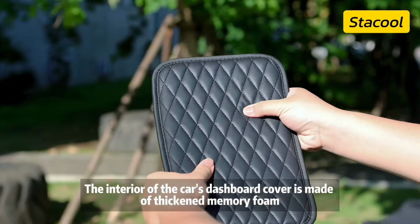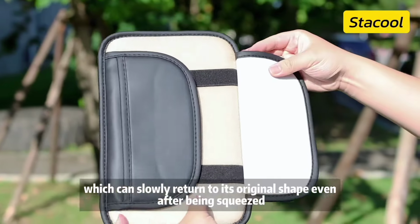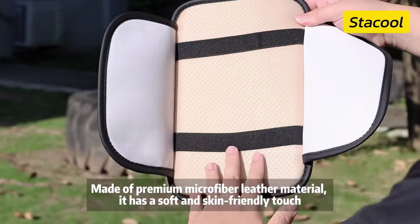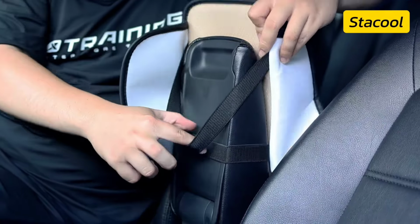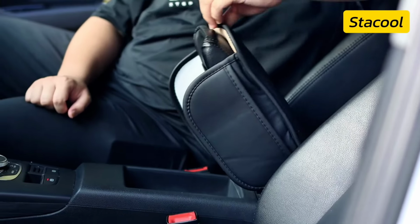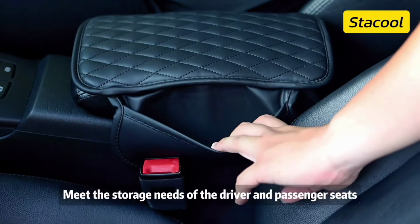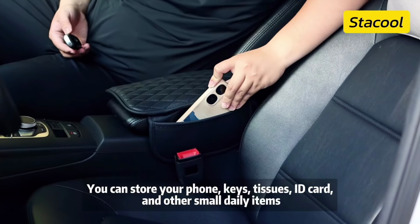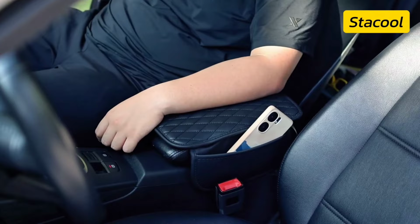Number 11. Upgraded car center console armrest cover. If your armrest is scratched, worn, or uncomfortable, this is an easy upgrade. The microfiber leather adds softness and protects the original surface. 2 small side pockets help store cards, pins, or small items. It fits most vehicles and installs without any tools. Makes long drives feel more comfortable instantly.